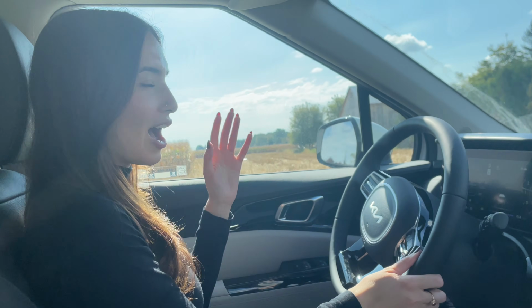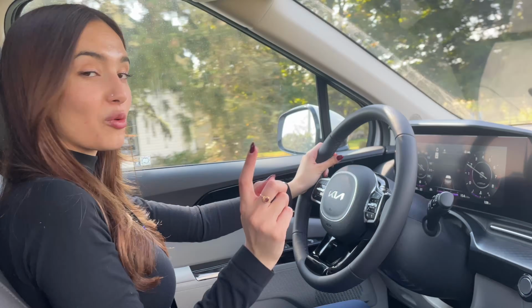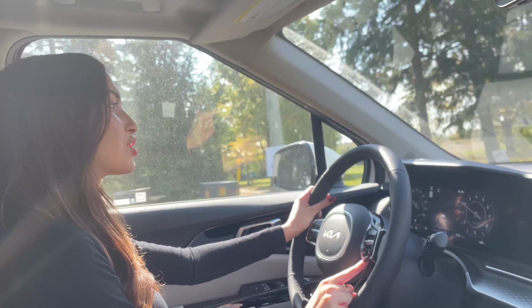And again, you can see we have our blind spot camera pop up. I love that feature so much. Seriously, so great.